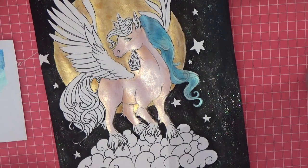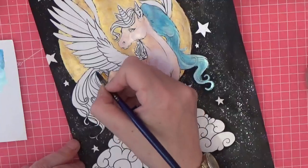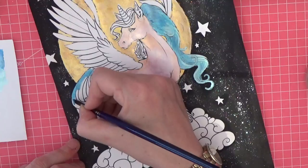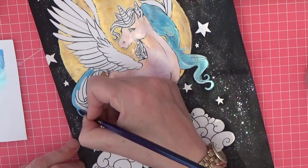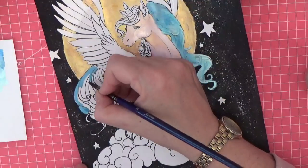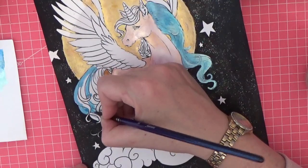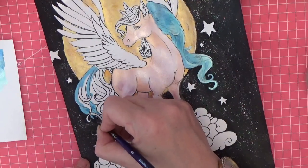So we're going to take the darkest blue. We have got a darker blue that we could have put in as well, if we feel it needs more. Can you see? Yeah. So I'm just going to pick out some spots and put this gorgeous colour in. Try to keep my hand off the unicorn.